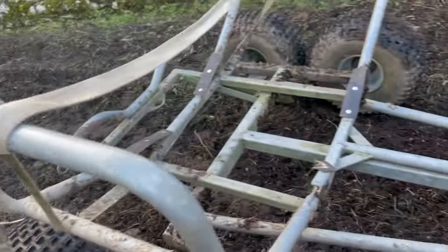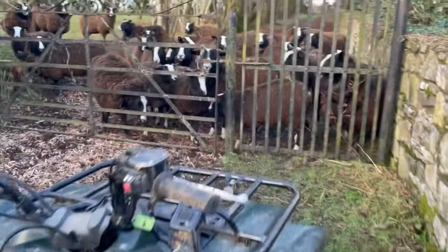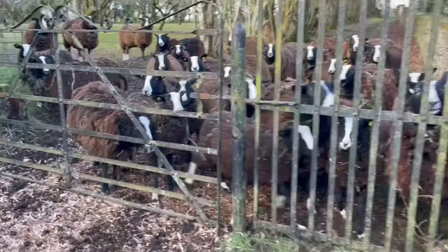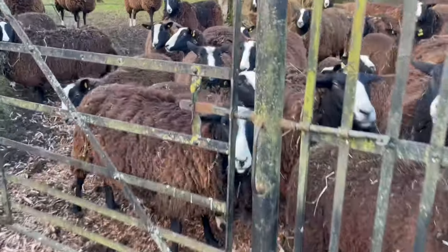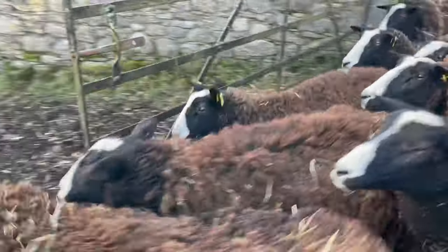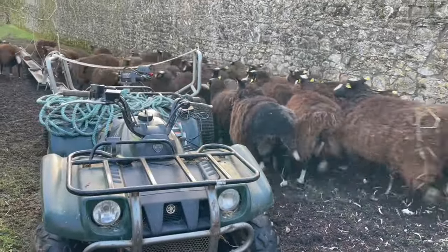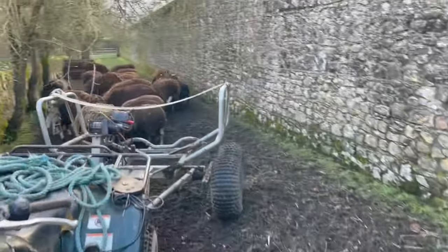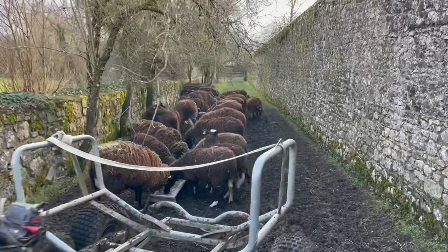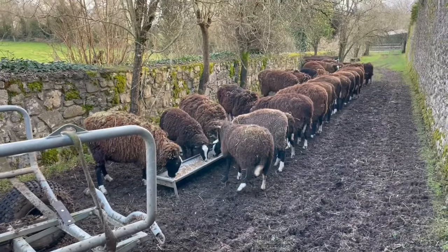Well, today, no dogs, because I've got to go on my neighbor's farm to get hay for the ewes. So the gate is going to open and they have to figure their way around the quad in the hay trailer. Anyway, there we go. I'm off to get hay for you lot and the horses.